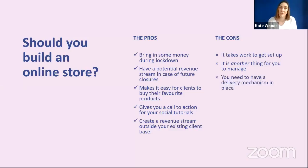You'll need to have a delivery mechanism. And at the moment that might be that it's delivery, but as I say, you do need to be aware that is time and money as an investment. It's something else that you are going to need to add to your marketing plan. If you don't have adequate marketing channels, you're going to find it really hard to make any money out of the shop.